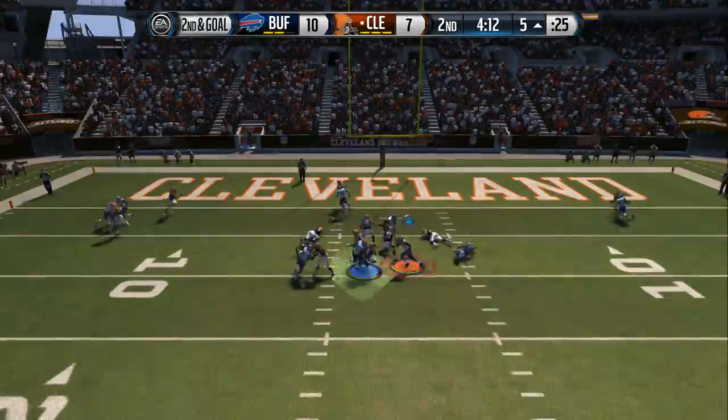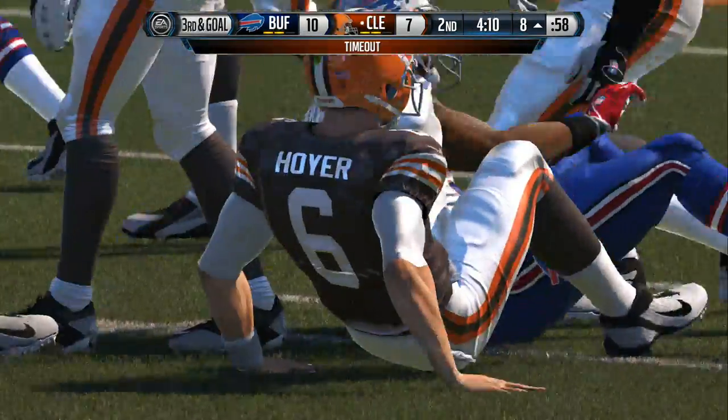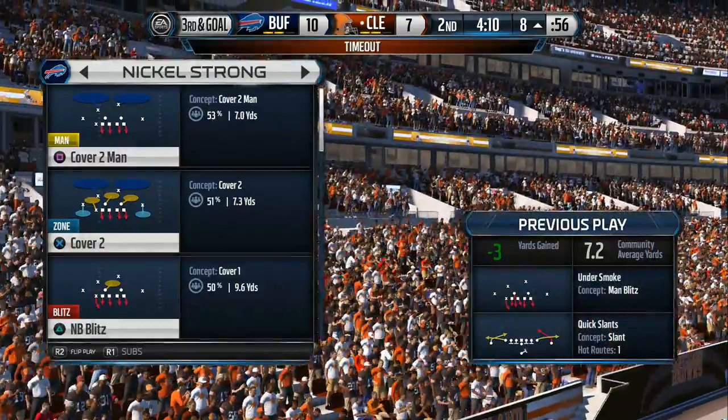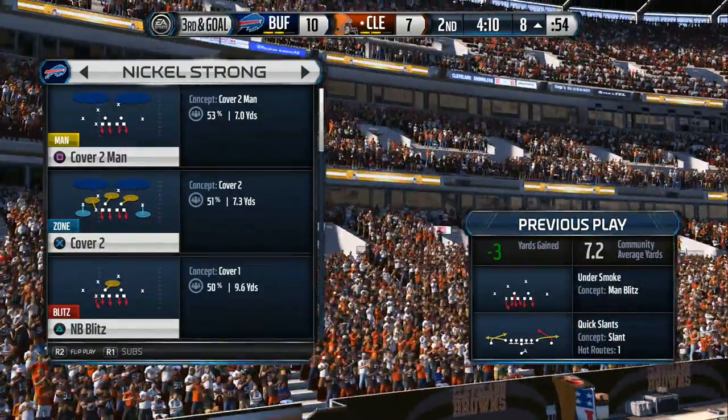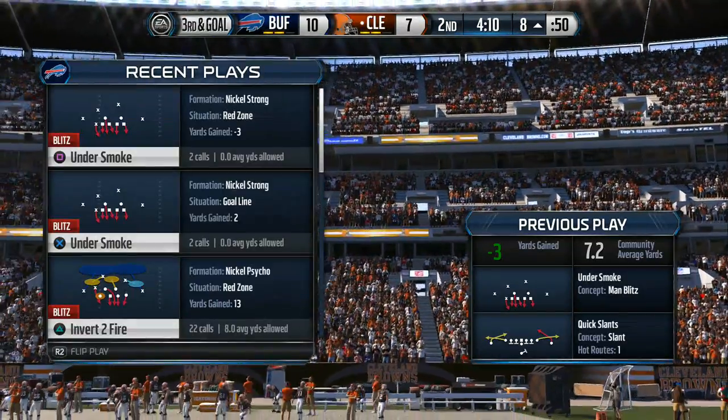Quick drop back. Mario Williams has a sack. How about the defense on that play? They were not fooled. They see the pass coming. They get the penetration. They get to the quarterback quick, and that's a big sack down near the goal line.